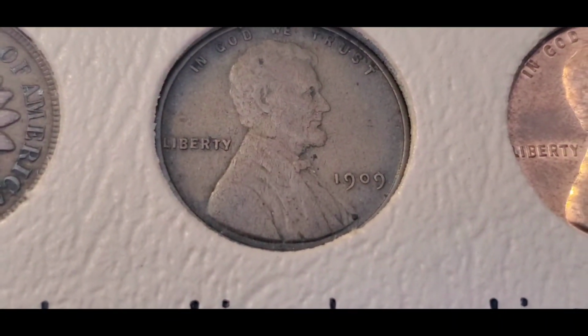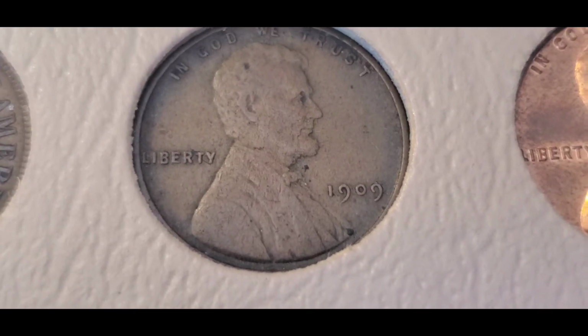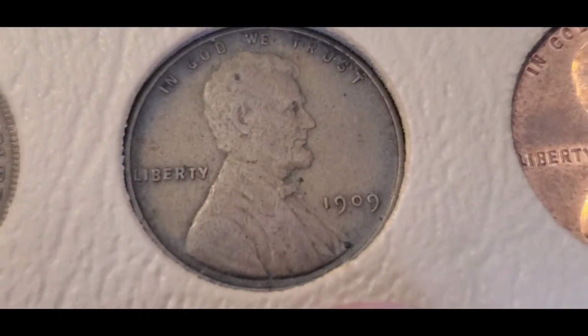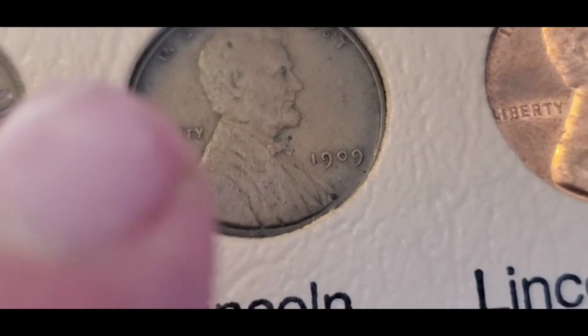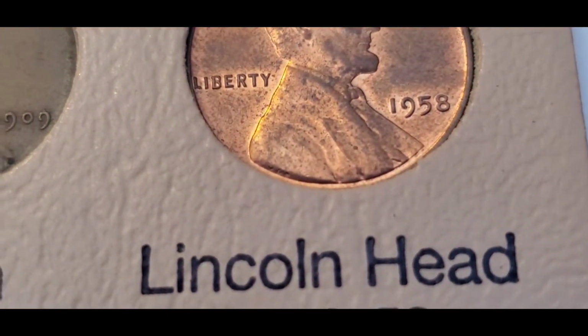So then here, the 1909, the first year of the Lincoln penny, it would have VDB on the back under the wheat stalks because of the engraver's initials. But for some reason they were taken off and put under the shoulder later that year. So it was half 1909 VDB, and then half just no VDB. Now, the normal wheat cent, you can see the initials right there.